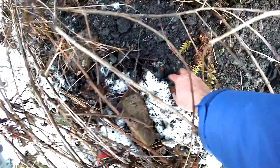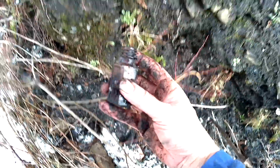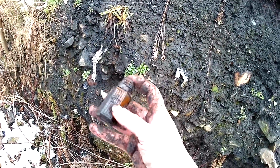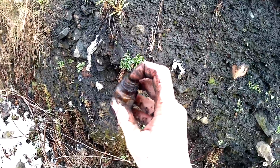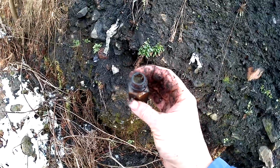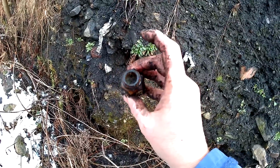Oh, look. I'm not sure what that is. I tell you what it looks like. Smelling salts, do you think? That's exactly what I was going to say. Possibly a smelling salts bottle. Has it got a little gauze inside? Something inside. Could be smelling salts. There we go. Oh, that's a nice one.